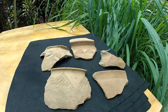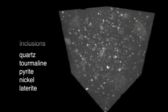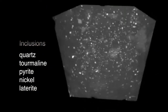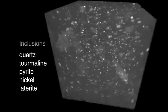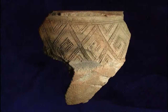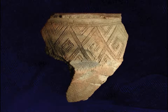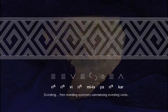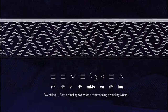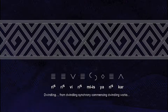Once again, microscopy at 200 times reveals an even distribution of pulverized magnetic constituents, including quartz, tourmaline, pyrite, nickel, and laterite. One of the more complex and beautiful examples of Paleo-Sanskrit shoulder text inscriptions decorates a small magnetic cooking pot reading Ris, Ris V, Ris Mi Isya, Ris Kar, meaning dwindling, from dwindling synchrony commencing dwindling works.